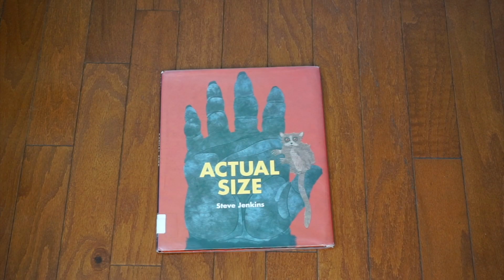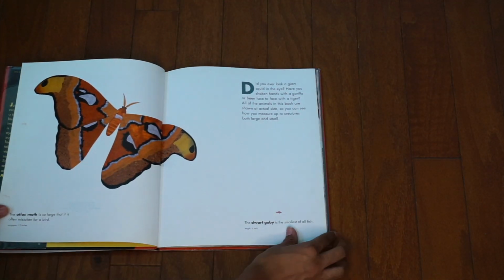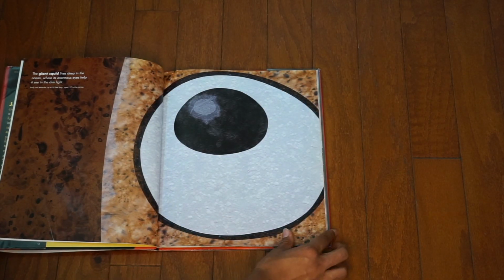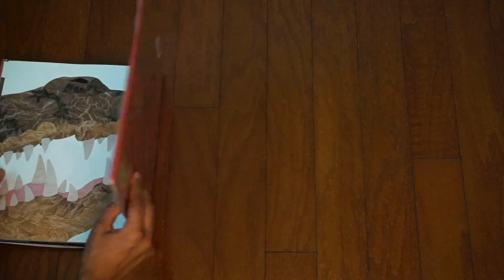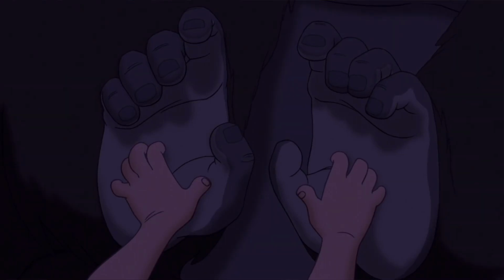Let's start with Actual Size by Jenkins, which is such a fun book, especially for all the animal lovers out there. It brings to scale the size of various animals, and if they're really big, just parts of them like an eye. It's fascinating, and it's hard not to compare things with this one, like the size of your hand versus the gorilla's. I definitely matched my hand up to the gorilla hand on the cover, you know, Tarzan style.